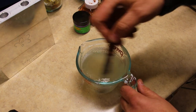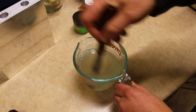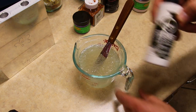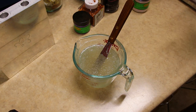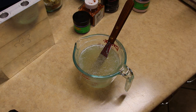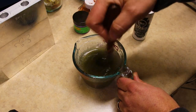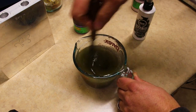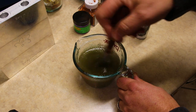So we have some fresh plastisol out of the microwave here. Everything is up to temperature. We're going to start with the Dead On Plastics Green Pumpkin. Now, I definitely want this generally pretty thick, so we're going to start with 20 drops. The Dead On Plastics colors are usually pretty thick, so 20 drops should get us into a pretty good spot, but I can already tell, yeah, we're definitely going to have to go more.